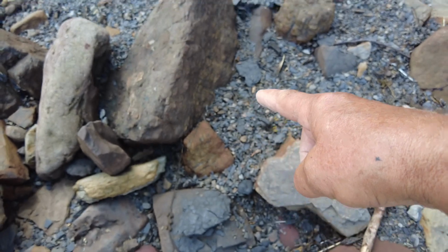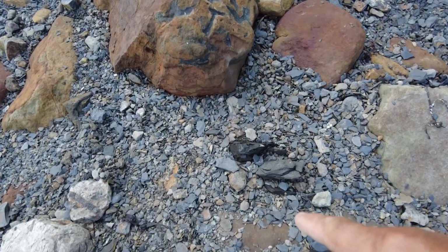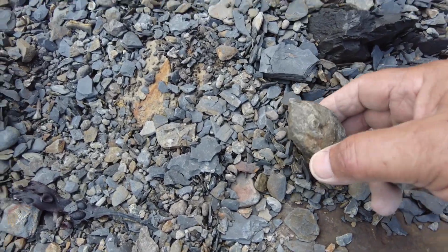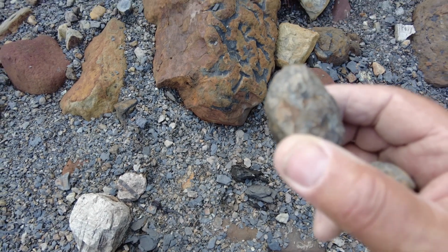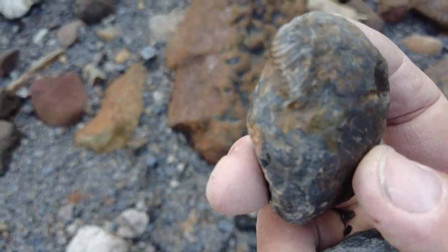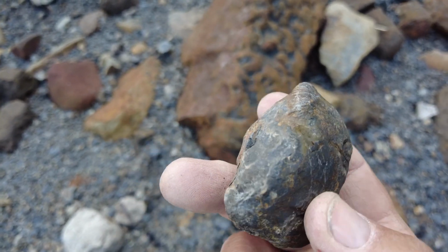And if you cast your eyes on the floor here, you can see straight away there are, I mean, not millions of them about, but there's another one there. And again, there's a bit of an ammonite there. Oh, yeah, there he is. And there's another one hiding just in there. So again, another one worthy of a tap.